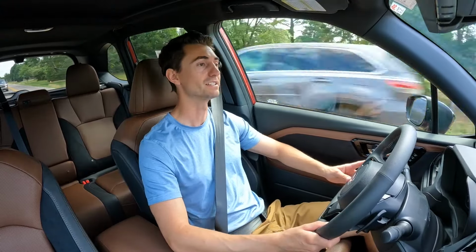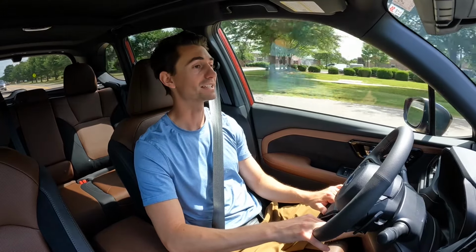That is it then for the 2025 Subaru Forester Touring, fully loaded one. Definitely a nice spec inside and out.